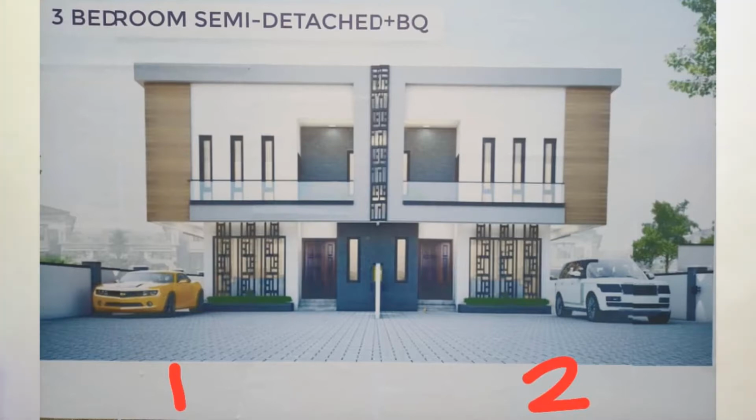We have two units here, number one and number two. Number one has a yellow car in front of it. That is a 3-bedroom duplex, attached to another 3-bedroom duplex, which is number two, that has a white car on it. I'm sure you understand this. There is no fence separating this semi-detached, but the owner can decide to have a draft fence separating these two duplexes so that each owner can have some sense of privacy.